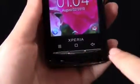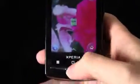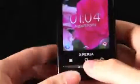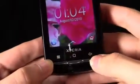Down here you have 3 hardware buttons, which I think is nice. I've noticed that because the phone is so small, sometimes I may accidentally run my thumb down here, and if these were touch sensitive, I think that would get pretty annoying. So it is nice having the 3 hardware buttons, and they're just standard Android buttons. And then on top, 3.5mm jack, very cool, micro USB port as well.